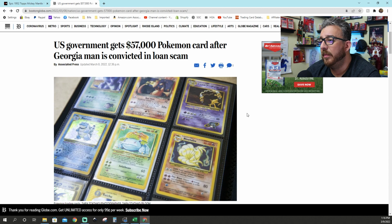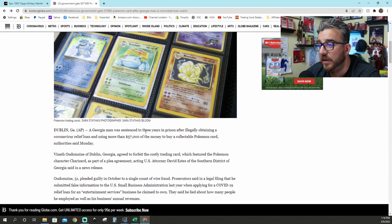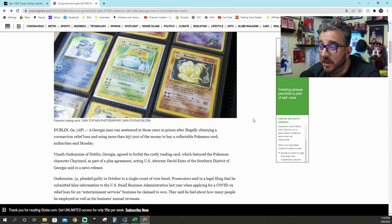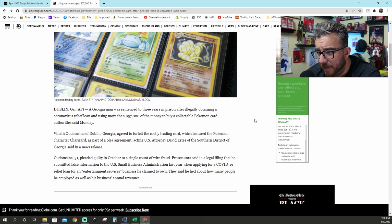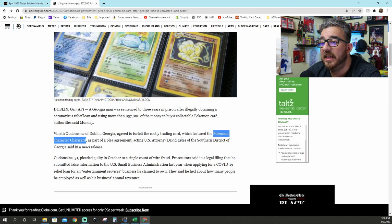The U.S. government is in the Pokemon card business now. They seized a $57,000 Pokemon card after a Georgia man bought it using illegitimate loan money. So a Georgia man was arrested and got 3 years in prison after illegally obtaining a coronavirus relief loan, and he used that money to buy a Pokemon card. I don't know what it says it was. Yep, it was a Charizard, obviously. But he ended up having to give it up, hand it over to the government. So now the government is in possession of a Charizard card. I wonder if they're ever going to auction this thing off. I bet you they will.